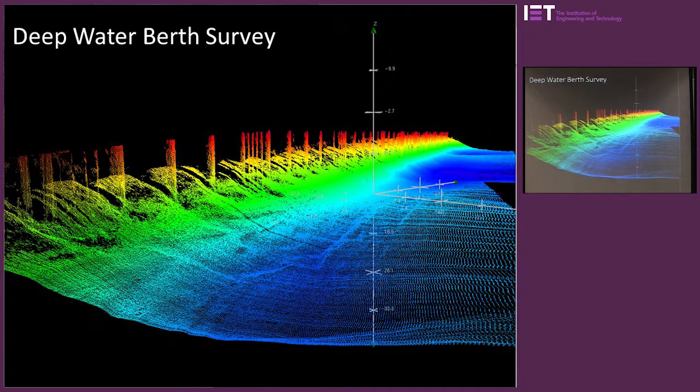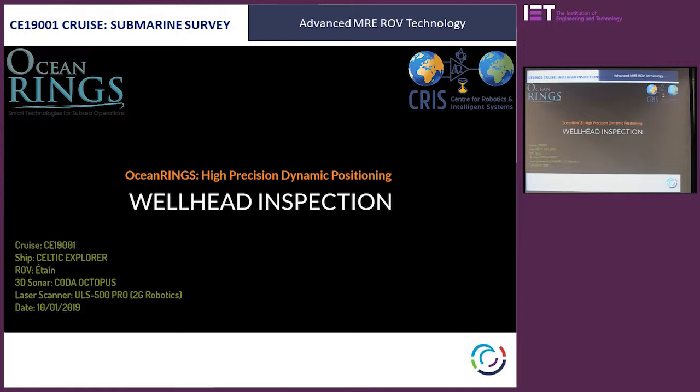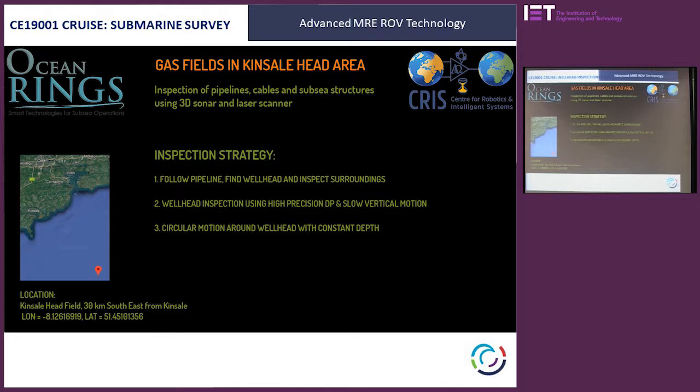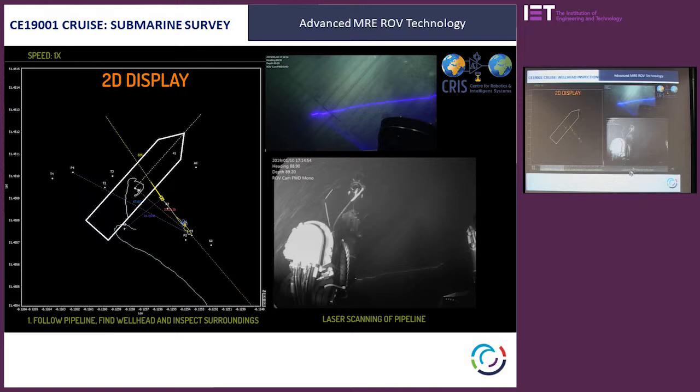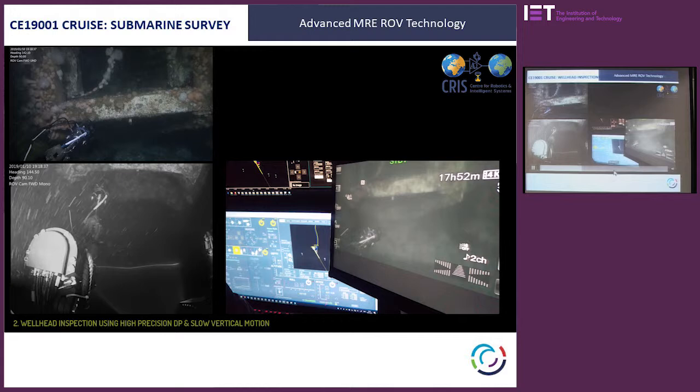We've done some work and survey for Shannon Foynes Port Company and their deep water berth out in Foynes. And then here's some little video clips from the recent survey with the new ROV aboard the Celtic Explorer. So this is the gas fields off Kinsale, in the Kinsale field. So this is our 2D pilot display, where the pilot can basically choose the waypoints and choose the trajectories he wishes the ROV to follow. We haven't shown the 3D image in this video clip, and some of the live footage from the cameras, etc.